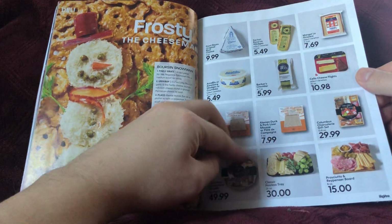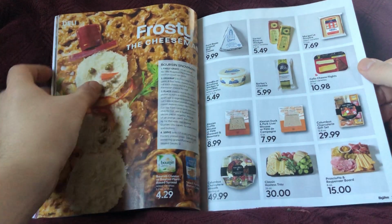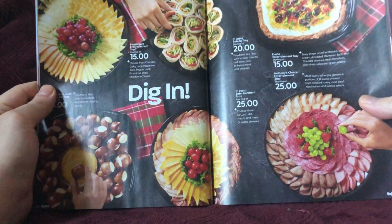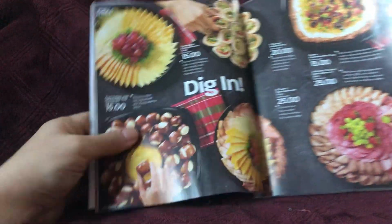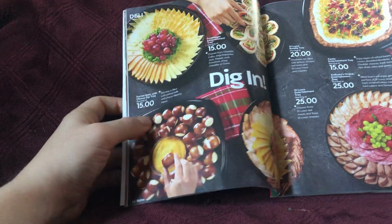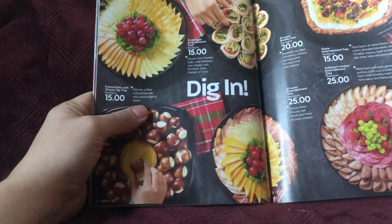Prices of all the cheese and meats. You can actually get a pre-made charcuterie board. A beautiful example of spreads. Ooh, man. I love pretzel bites with cheese, especially if it's pure cheese. This isn't pure cheese, but pretzel bites and cheese are so good.